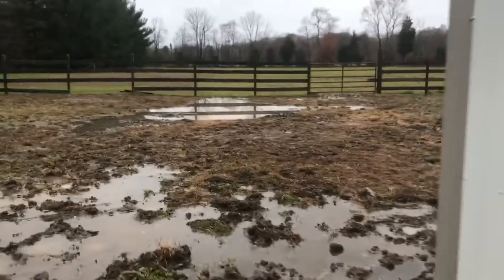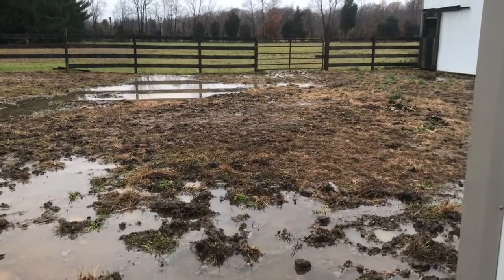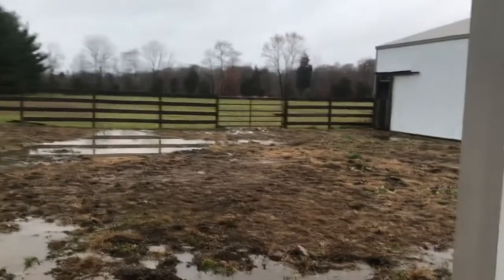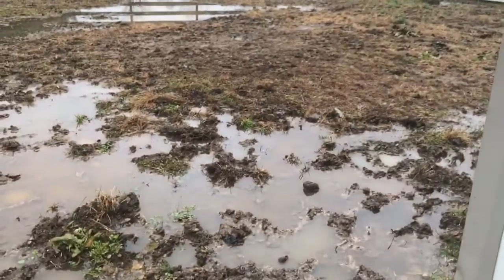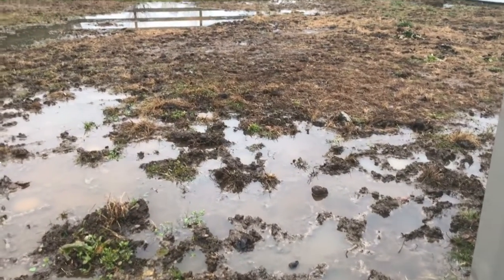We have an application into the USDA for assistance to not only get the high tunnel that we want to go right out there, but also to help assist us with getting gutters on the barns and fixing this major drainage issue.